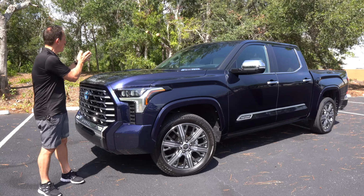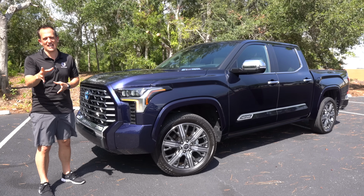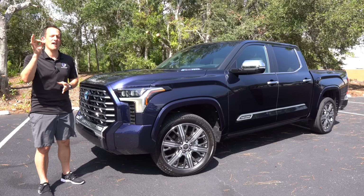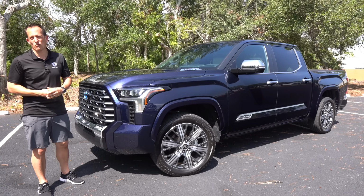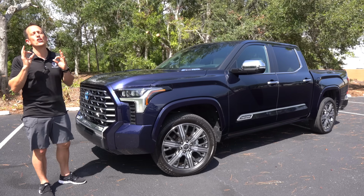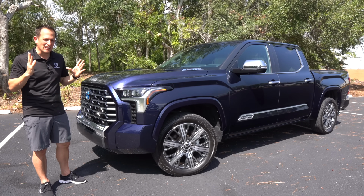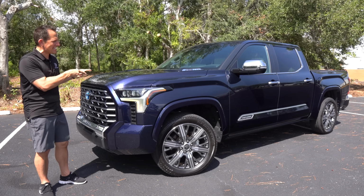We're back here at one of my favorite filming spot locations because guess what? We have that favorite full-size truck of millions of people. It's this truck right here. This is a 2023 Toyota Tundra. This one though is that shocking luxury trim known as the Capstone.